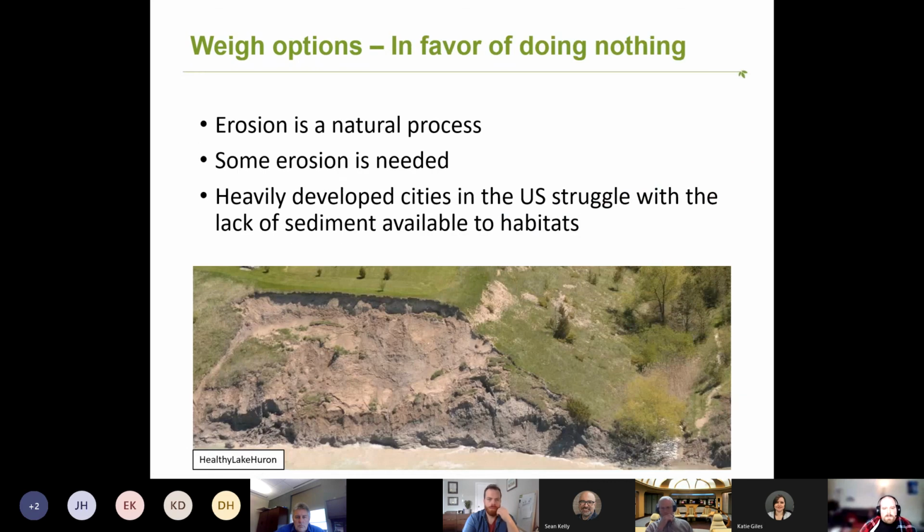There are definitely arguments for doing nothing in some cases. A big one that comes to my mind is that erosion is actually a natural process. Some erosion is needed in areas for our coastal habitats to function properly. If you think about the salt marsh growth that I brought up earlier, where it accretes sediment over time, if there is zero sediment in the water, it obviously cannot do that. So if we were really extensive and we built bulkheads along every inch of our shorelines, that would cut off all erosion, but it would also mean that there's no sediment to have these habitats continue to function.